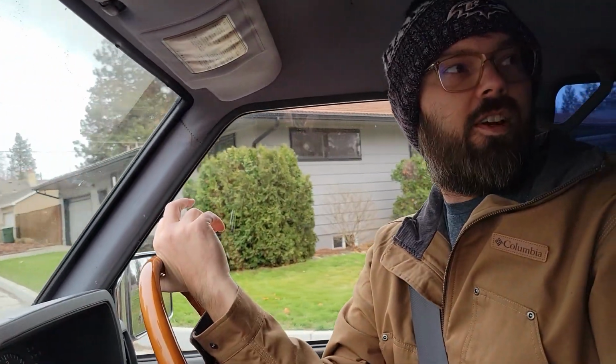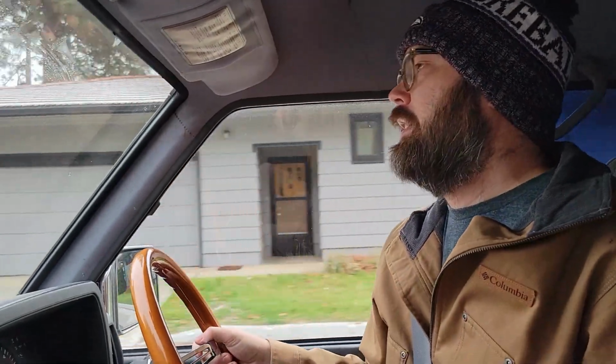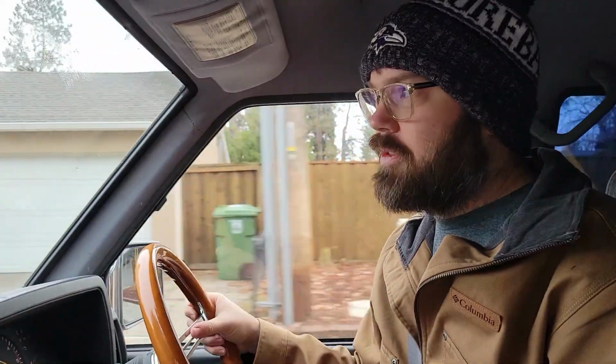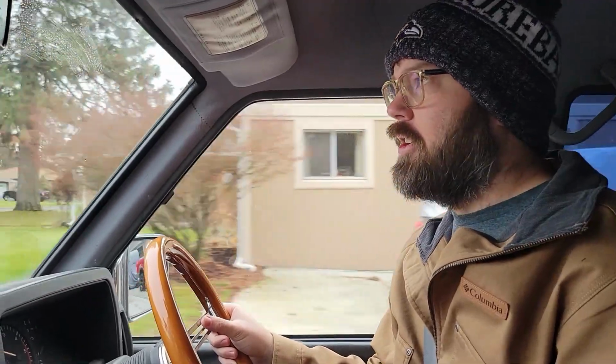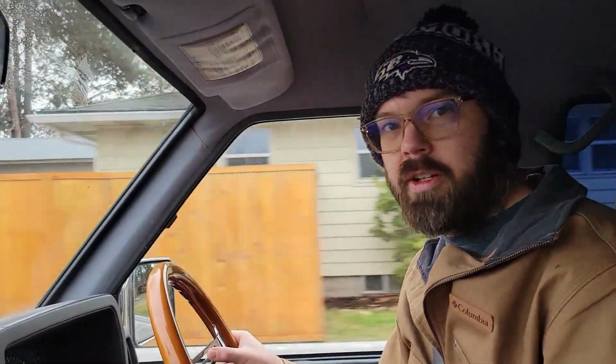So, what is a Patrol Safari? The Safari is just the Japanese version of it. So if it was sold in Japan, they called it a Safari. Everywhere else it was a Patrol. And it's a less good Toyota Land Cruiser, is the bottom line.